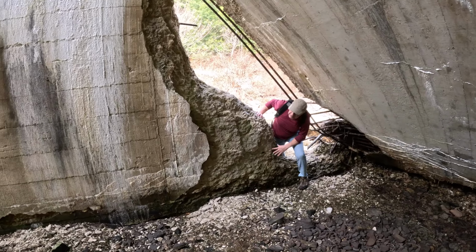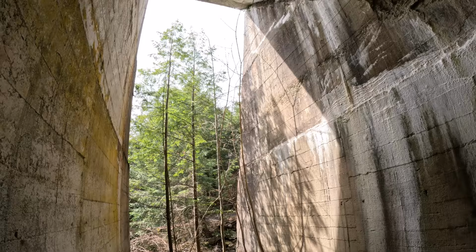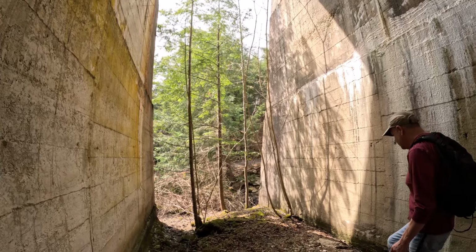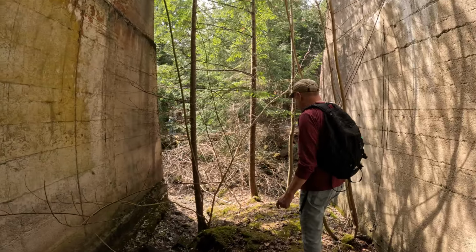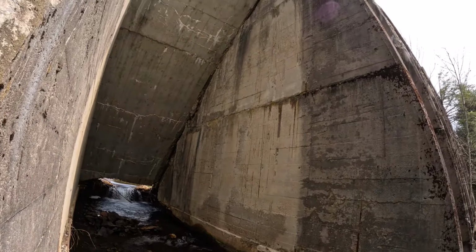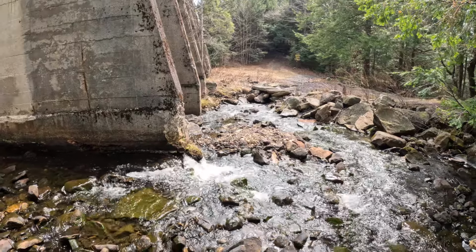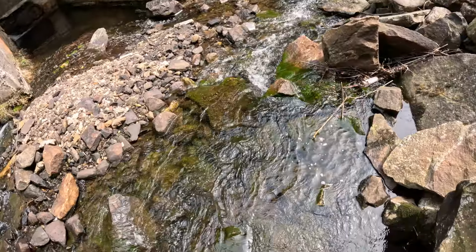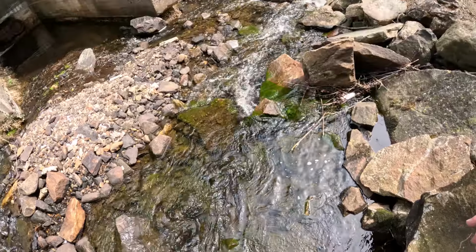Mine must have teeth. Oh, it's all smooth. So this is pretty cool. Yeah, if I had waterproof boots, I would walk across, but I'm thinking I would get wet. So as you can see, I have a wet foot.